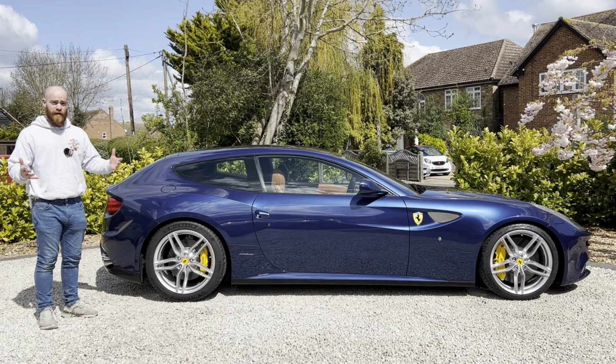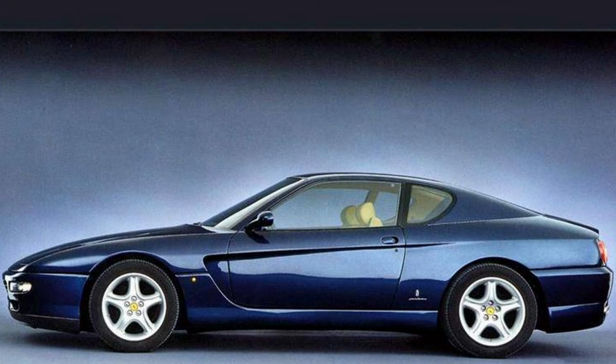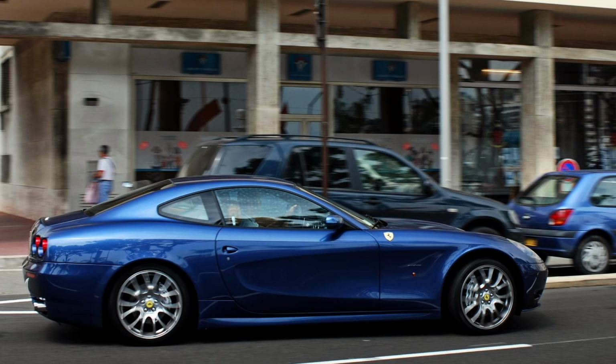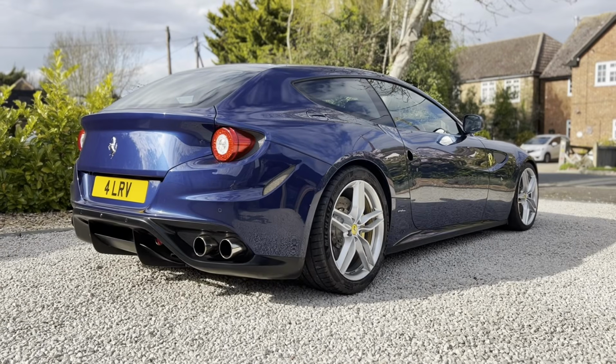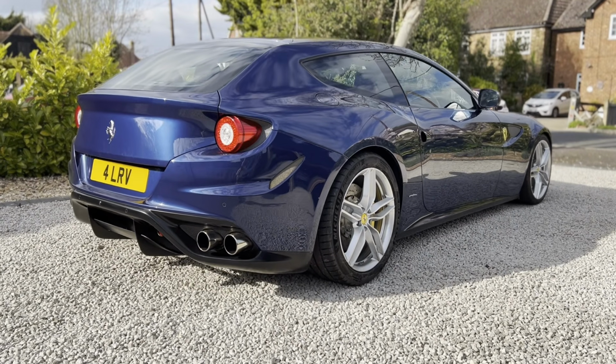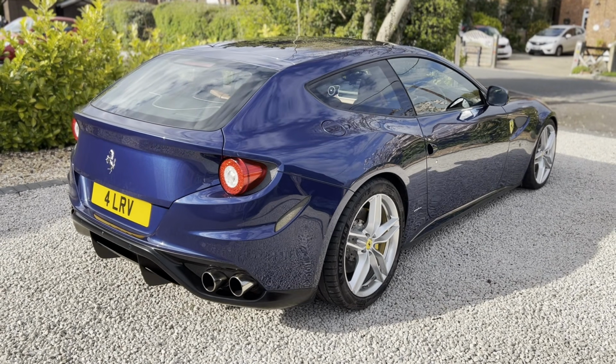And it was a big departure from the normal four-seater V12 Ferraris of old. I mean, think of the 456 and the 612 Scaglietti. They managed to maintain that more traditional sweeping Super GT look at the back here. And full disclosure, when these were first launched in 2011, I remember saying myself that this is simply just the most expensive hatchback in the world.